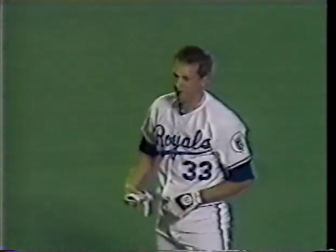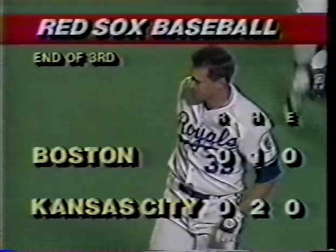Strike 3. Number 7 for Roger Clemens. At the end of 3, no score.